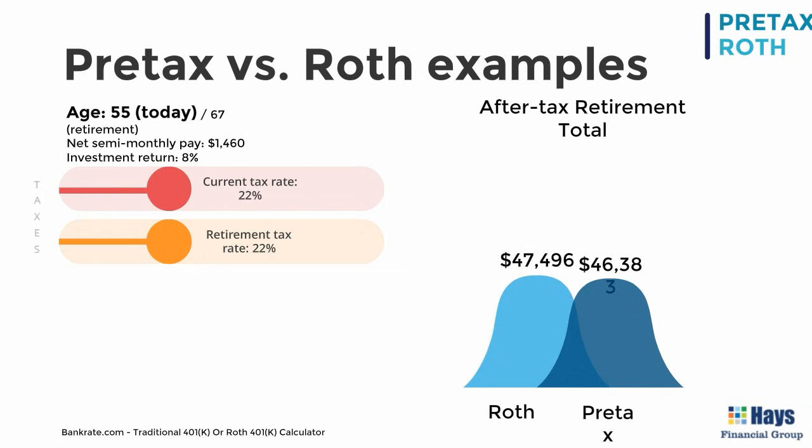You have that long runway. If you know your taxes will be higher or lower today or higher or lower in the future, that can provide you some clarity on which way to go with Roth versus pre-tax. But if you assume taxes are the same today as they will be in the future, you don't have that long left to save. You can see projecting out Roth and pre-tax, there's not really a clear winner. It's pretty much a wash.